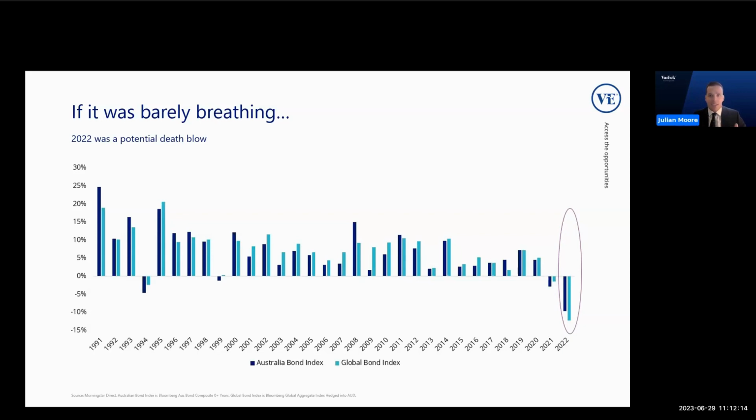What you can see on this chart is that prior to 2022, the worst year for Australian bonds was back in 1994, when the Bloomberg AusBond Composite Bond Index fell almost 5% in that year. But last calendar year, it fell almost 10%. So that was a real sell-off in the bond market and provided quite a shock to a lot of investors.